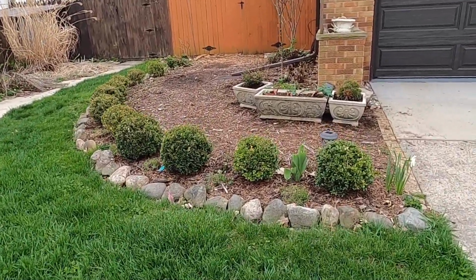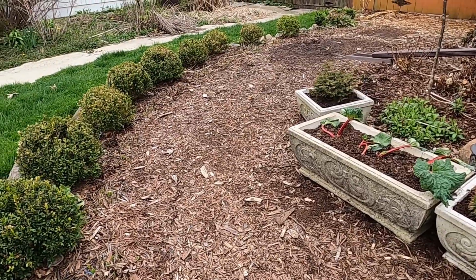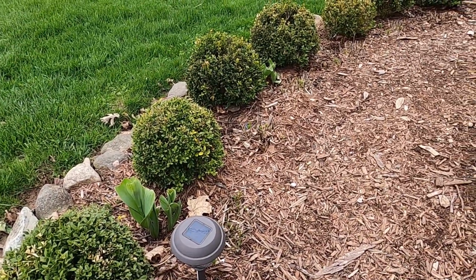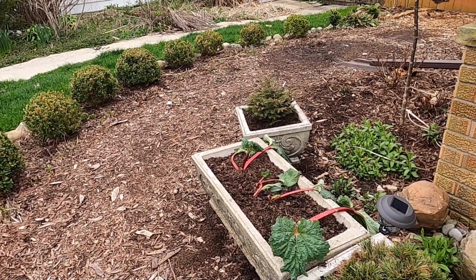The boxwoods continue to line the path, and I have to say, unfortunately, the rabbits did get the best of the tulips that I planted along this row, so they are all gone and have pretty much been completely decimated, but that's okay. I did plant lots of them to ensure that the rabbits had some and I got some.